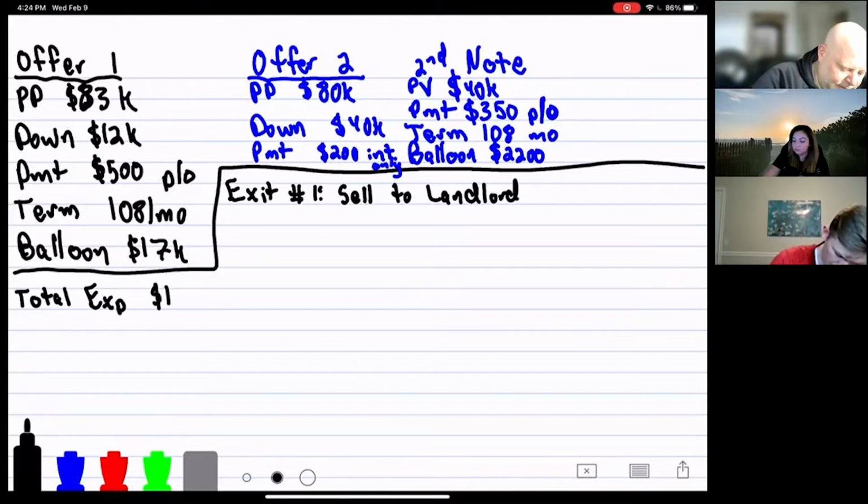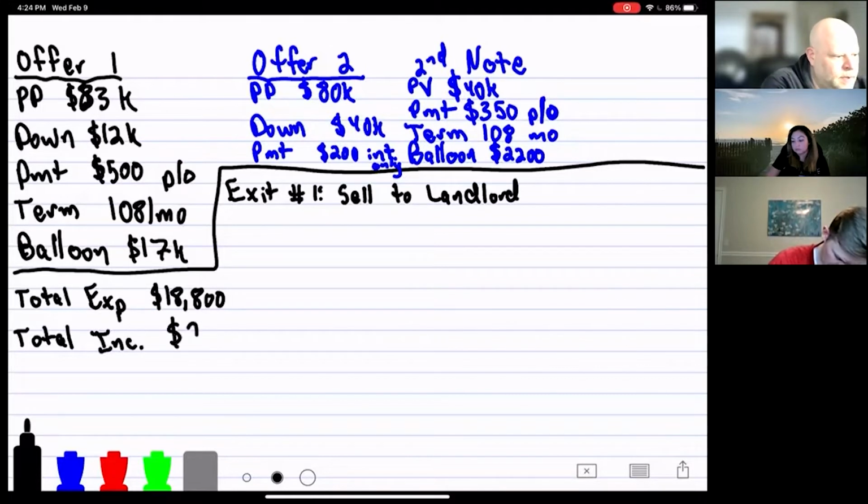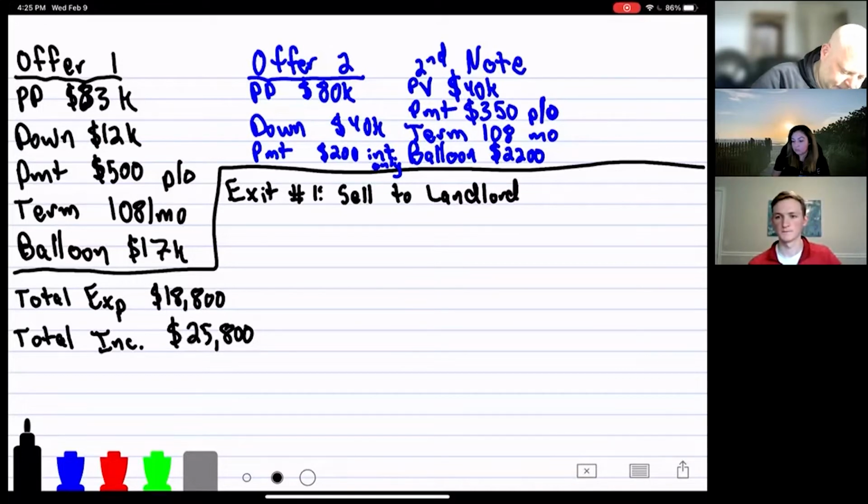And we think we can get 2150 times 12, which is 25,800. So maybe my expenses are a little bit on the high side. I don't know that I think they would really run that much, but what could we cut here? Let's cut out the maintenance. So let's say that the expenses are more like 12,800. Okay.